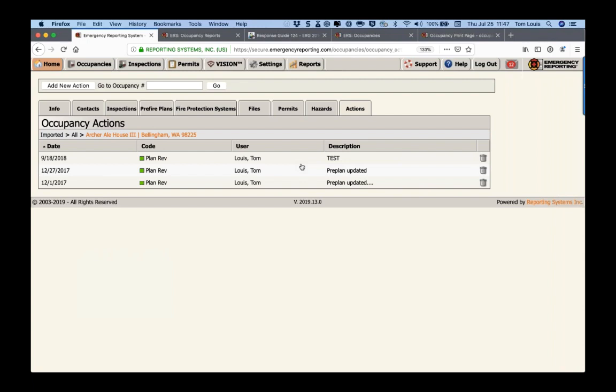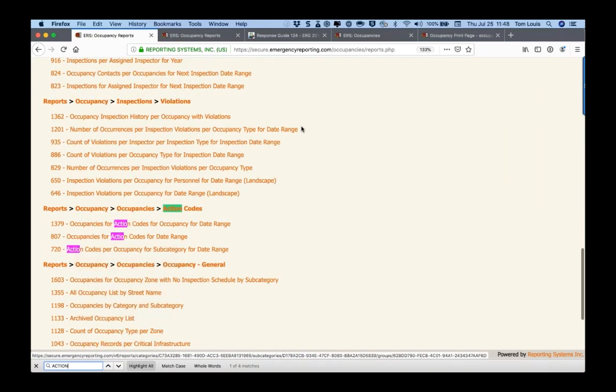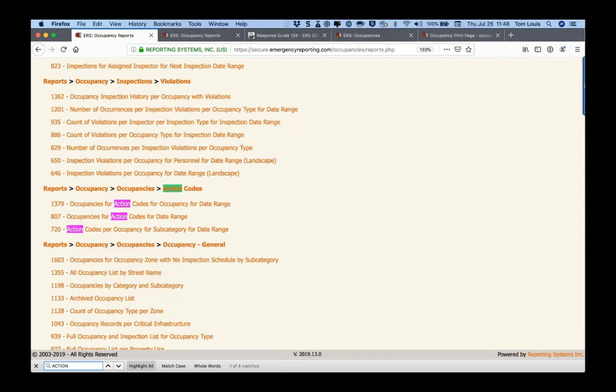Some customers choose to really take advantage of this. Others don't use it as much, but I want to show it to you as an underutilized tool in our system, because not only are you putting information in, you can extract information out as well in the reports. As an example, I've got 3 reports here that pull directly from that particular tab in the occupancy module.